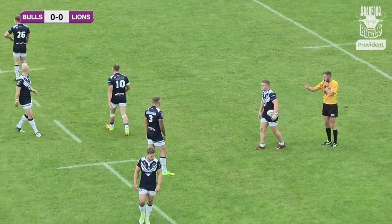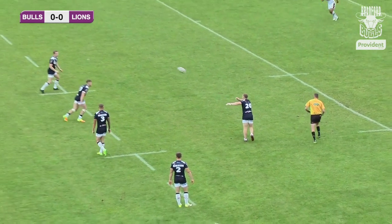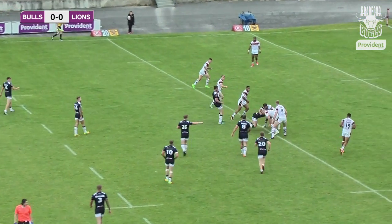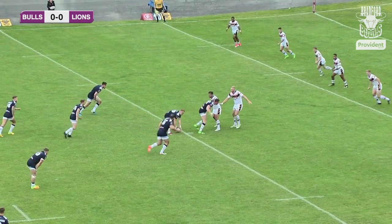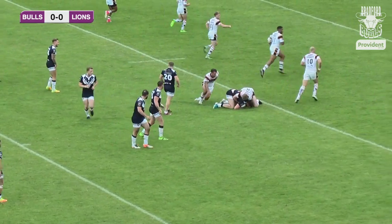And Bradford coming up with the penalty mark in a key area, when Swinton will now look to punish Bradford with this opportunity in their attacking set. Well, you would say so far in this game, if you were marking it as a boxing match, that Swinton have been on point so far, because they've been a little bit more enthusiastic. Bradford need to get the ball. You can't score when you haven't got the ball.